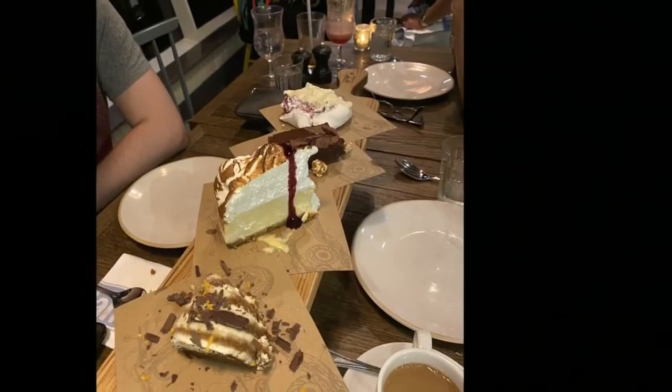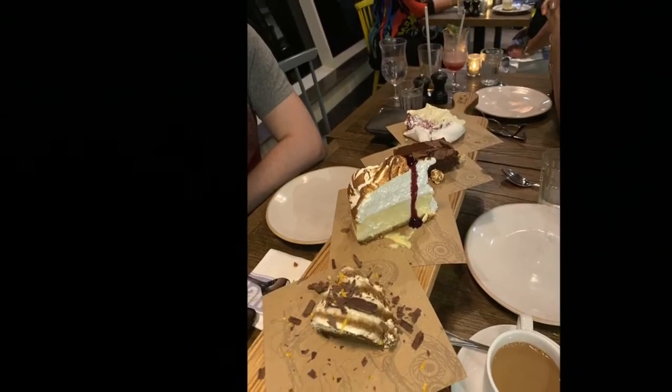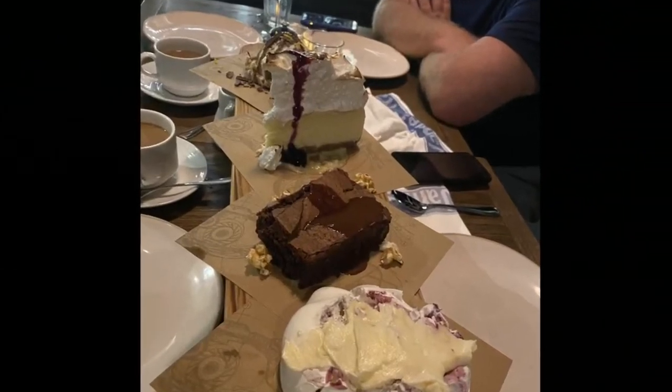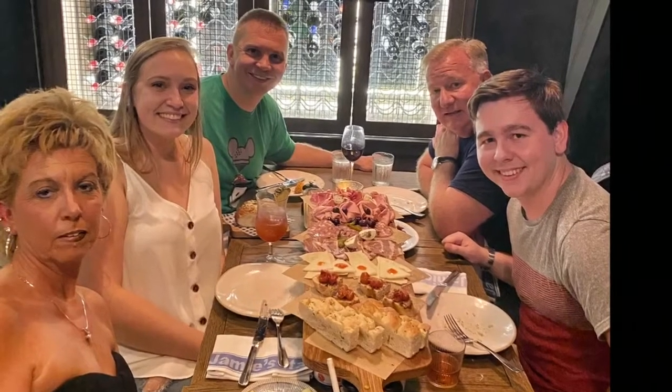As far as desserts go, when it came time for dessert, the server brought out another plank of desserts, which included a cheesecake, a tiramisu, a warm brownie, and I believe there was one other thing as well. I think of that, the cheesecake was probably my favorite.